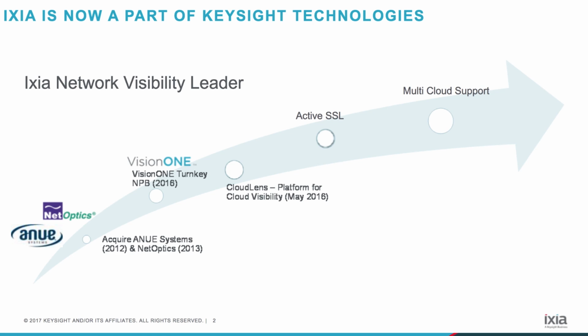And of course, with the advent of cloud, in May of 2016, we announced our CloudLens platform, which provides visibility and therefore security for cloud. And we started with Amazon, and we just added multi-cloud support a couple of weeks ago. And so with multi-cloud support now, you can essentially monitor all your applications, all your workloads, all your data, regardless of the cloud service provider: Azure, Amazon, CenturyLink, IBM, a very long list.